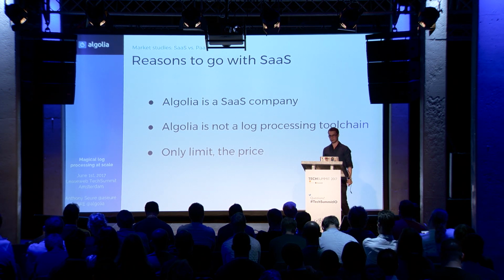The reason to choose a SaaS product in the first place was pretty obvious for us, because Algolia is a SaaS company and we are a search engine. We are not a log processing company. So for us, it was totally fine to delegate this work to a company which is only doing that, and that knows how to handle their servers, knows how to process it faster, etc. So for that, of course, we were limited by the price. At the time we started the project, it was limited by a certain amount for monthly revenue.